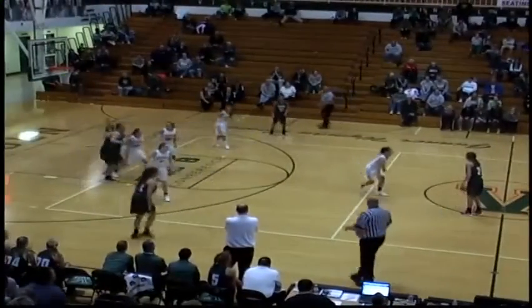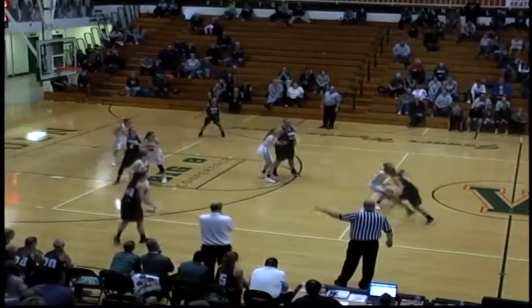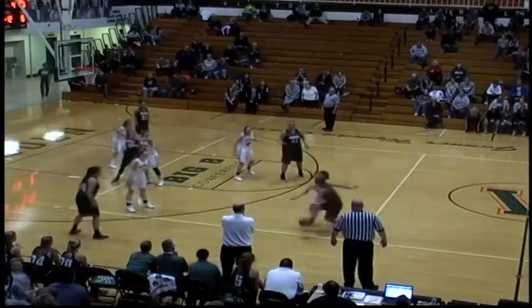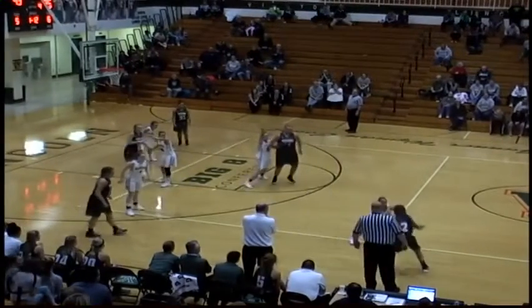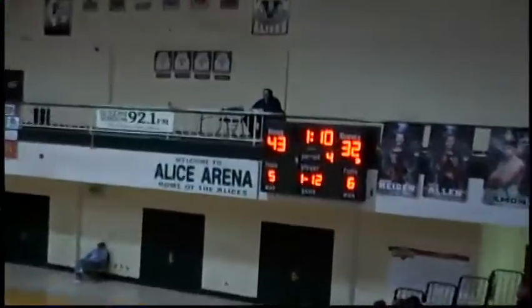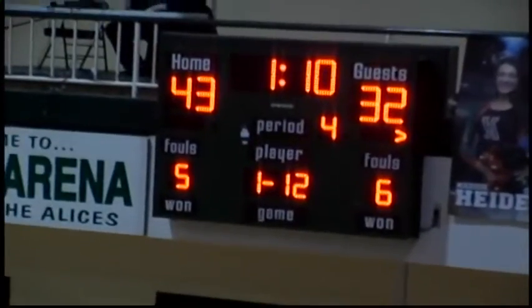Carmine crossed the timeline with it. Darian out high on the dribble. Works it left side, backs out on the dribble now, guarded by Hagen. Carmine still with the ball, kicks it off, and Lincoln wants a timeout. A minute 10 to go, and it's a 43-32 ball game. Lincoln leading. We're back in 30 seconds here on WZDM.